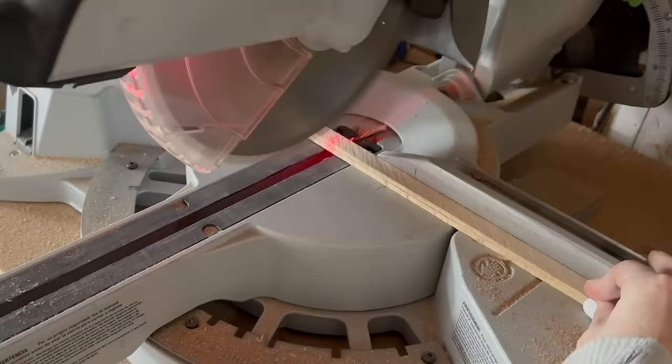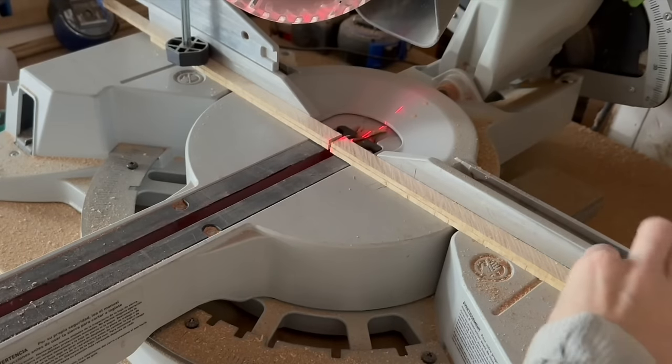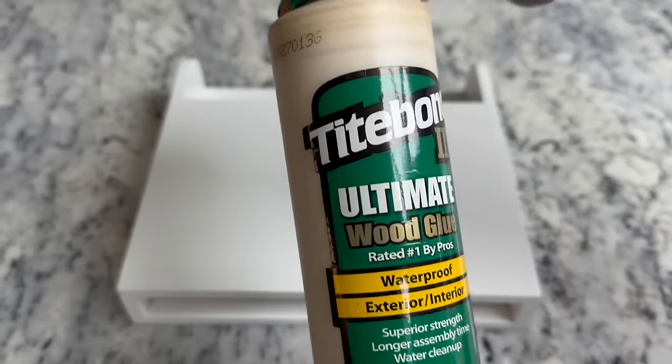And I found this scrap wood out in the garage and I decided to use it to create a border around my chalkboard.